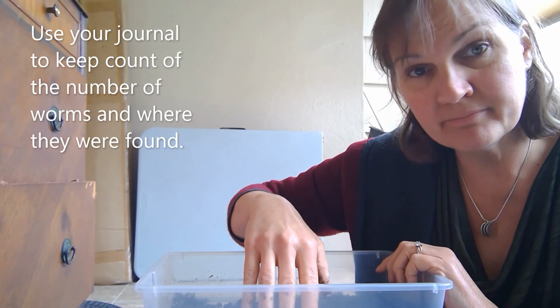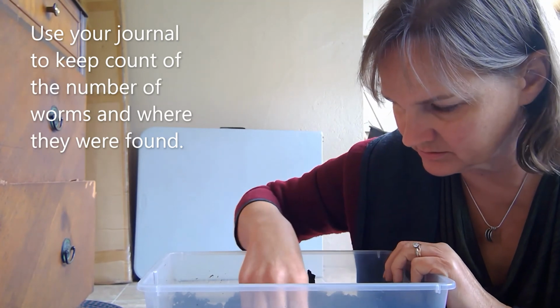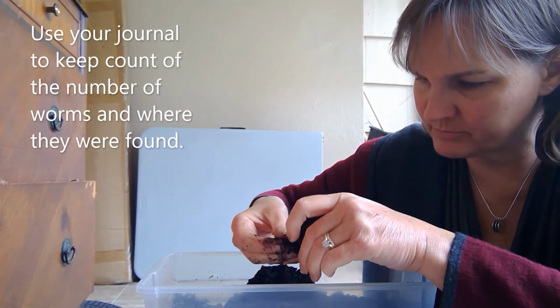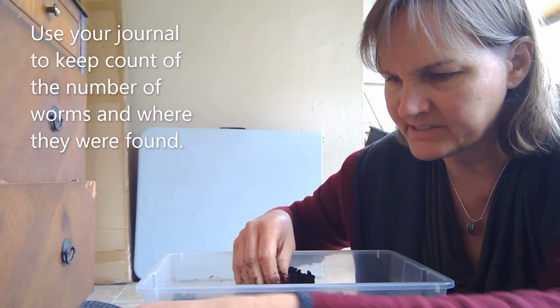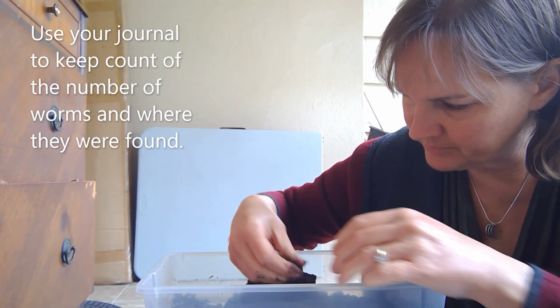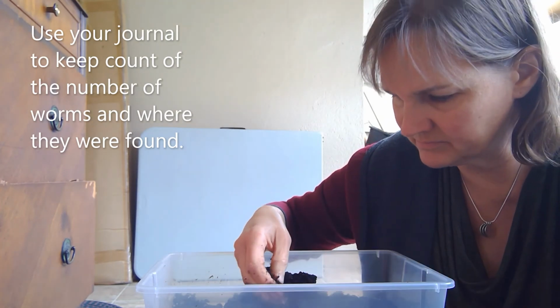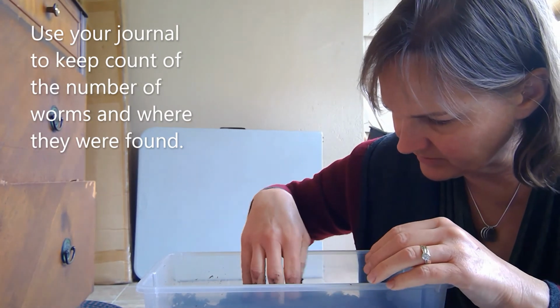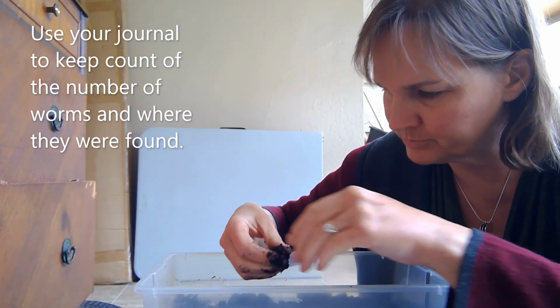All right, I'm going to go in the middle section where there is no food. And let's just see, oh, we do have a good number of worms here, actually. I've got one. Hey, you got to go back over where it says eggshells. 2, 3. Okay. 4. Whoop, you're a little one.